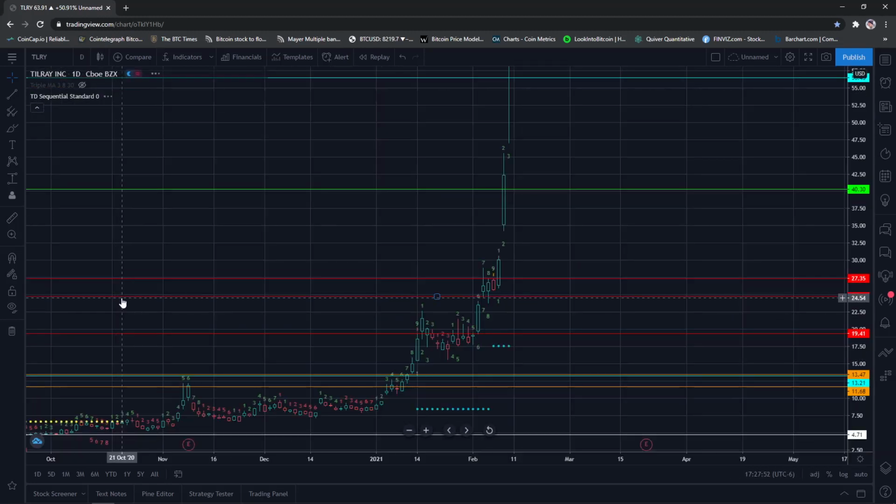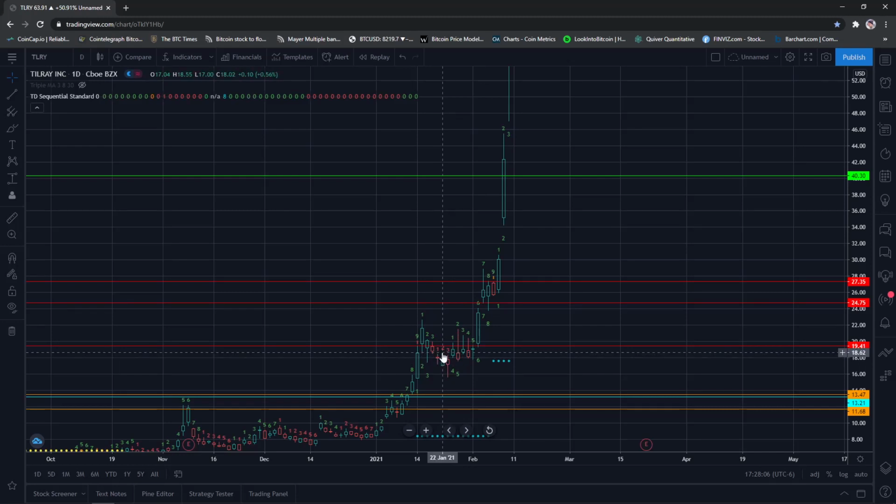Let's go to the daily. So we're here at the 9. We pulled back. I mean, we kind of did get a retest, but I like this retest to be with a red number. So we have a red number here, but it didn't cross this price. But it doesn't necessarily have to do that. That's just the way I like to see it.